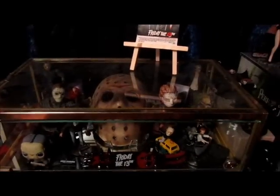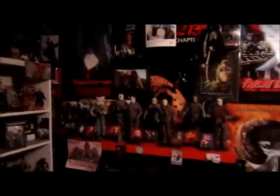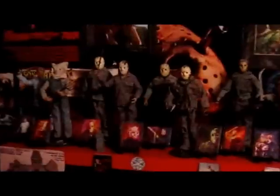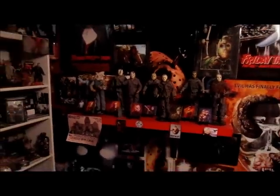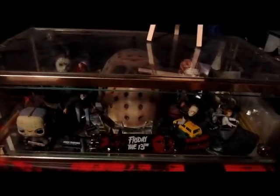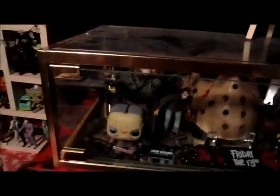This is another new thing I've put in the room. I moved all my Jasons, my Sideshows, over there, so you can see them over there. They used to be over here on this shelf. But what this is, my mother-in-law works at an optometrist's office, and she gave me this case. What I was able to do is display some Jason things that I've never really been able to see very well before.